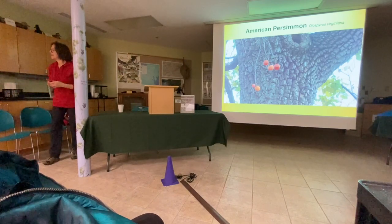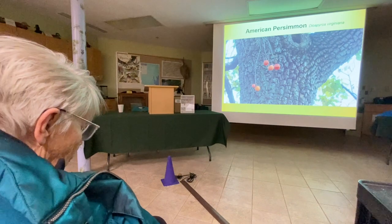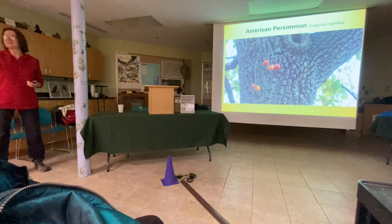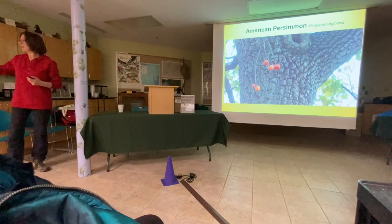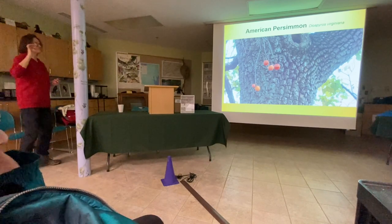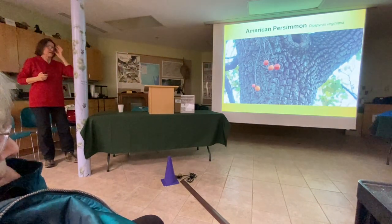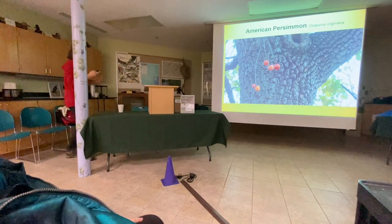Okay. American persimmon. I have them over here. They're kind of mushy, so I'm not going to pick it up, but you can see what our native persimmons look like. If you've ever had persimmons from the supermarket, the Asian ones, I now think of them as mutant persimmons because they're so big. Ours are usually smaller than a golf ball. But when a native persimmon, any type of persimmon, is really ripe, it's so concentrated in sugar. It's so sweet and delicious.